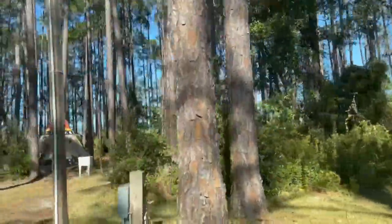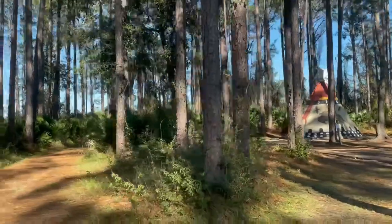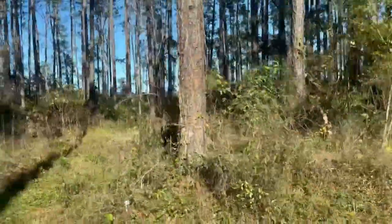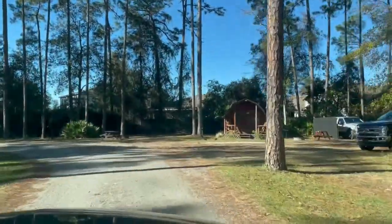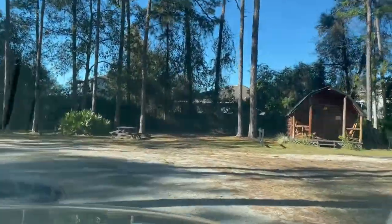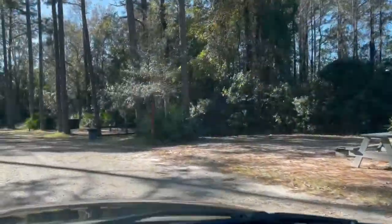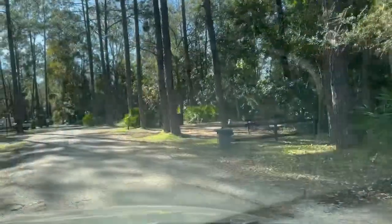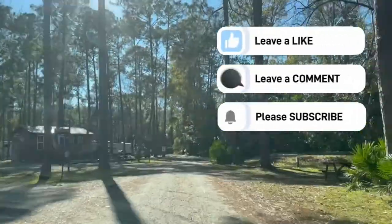They offer teepees here where you have to bring your own bedding, your own sheets and linens. And they don't have any bathrooms. The cabins that they offer here are pretty similar to what you see in any other type of KOA, and they're actually pretty nice for a stay if you don't want to use an RV or you don't have an RV.